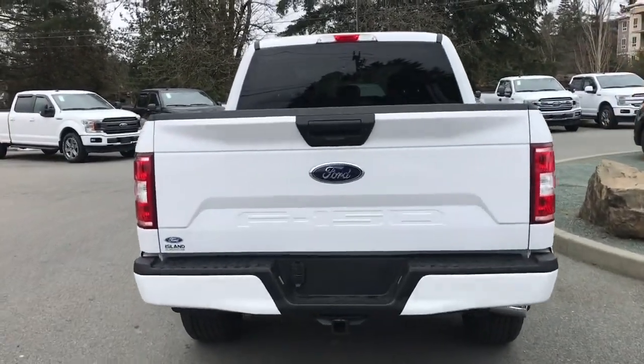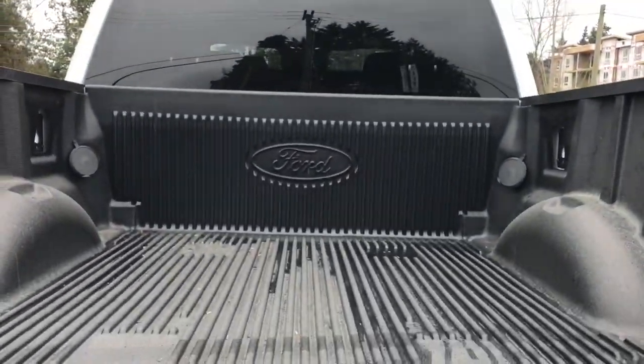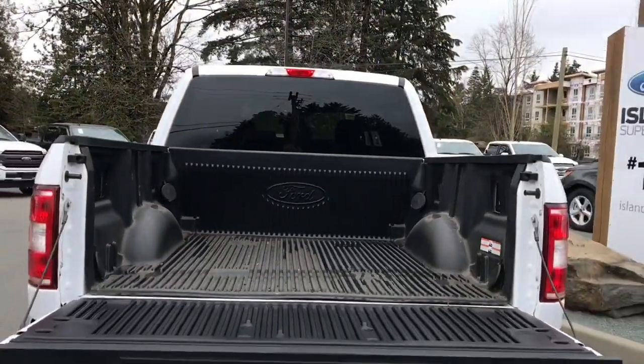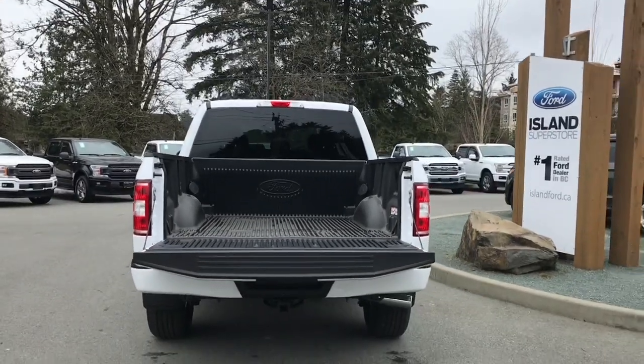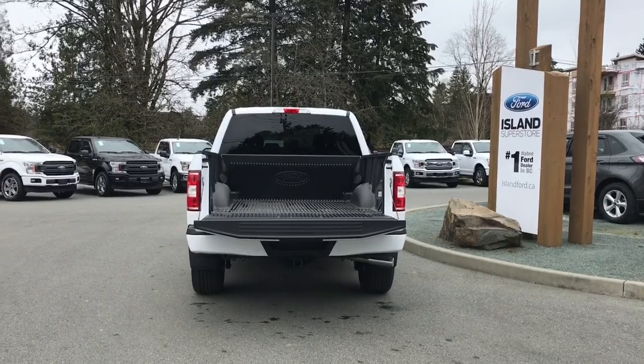When you open up the tailgate, you simply put your hand in the latch and pull down. It's nicely lined. There's tie downs in all four corners. You also have box link. And when you're ready, close everything up, lock it up and walk away, or jump in and head out on your latest adventure.